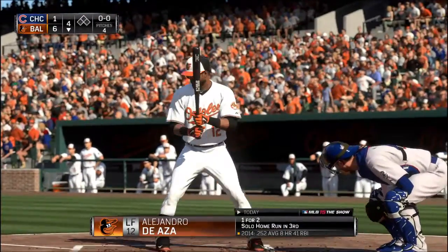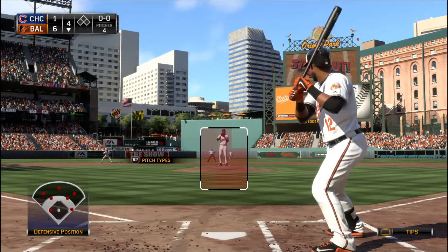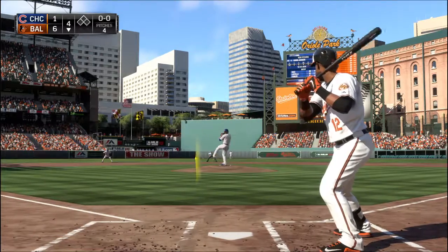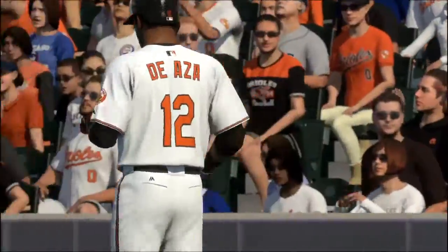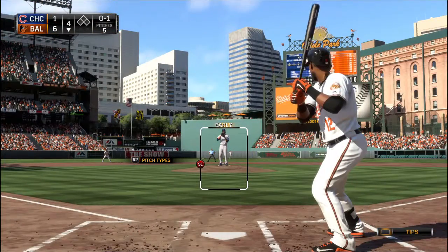Alejandro De Aza will be the first to stand in here in the inning for Baltimore, with Manny Machado waiting to follow. Open stance by De Aza. Here's the pitch. And he popped him up, back into foul territory behind first. And nope, this one falls, so he'll get another shot.